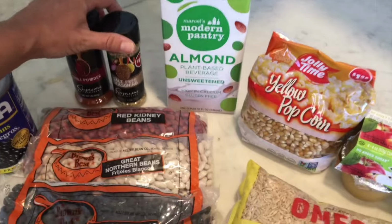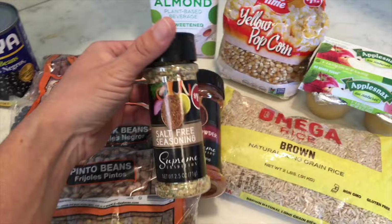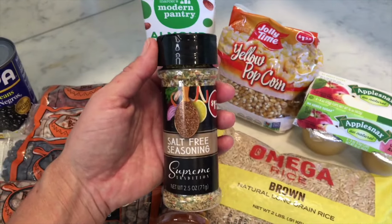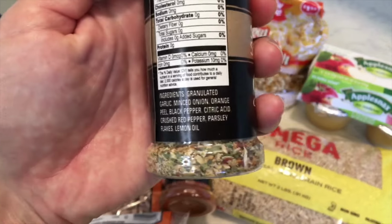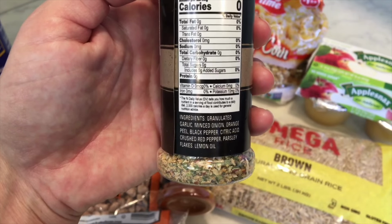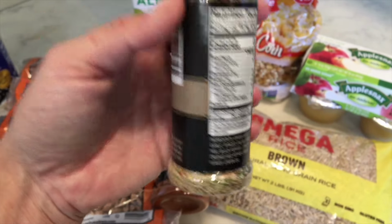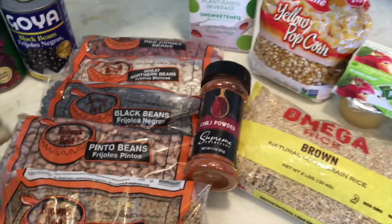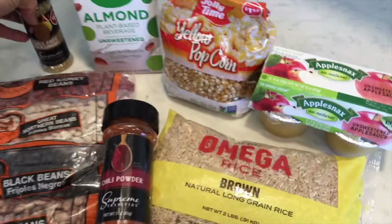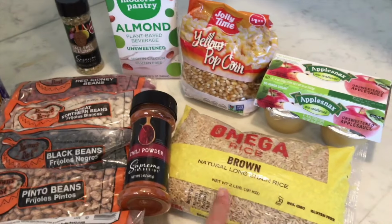And then for spices, these spice blends were really great. Dr. Greger recommends a very low sodium diet. So I chose this salt-free seasoning, and it has a lot of variety of flavor in it, which is why I chose it. It has garlic, onion, orange peel, black pepper, citric acid, crushed red pepper, parsley, and lemon oil. This would be really good with any of these legumes and the rice together. You could add the seasoning to the rice as you're cooking it, or add it afterwards.